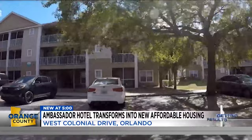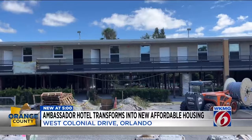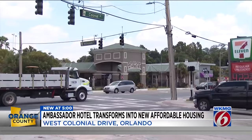It's so high here now. Residents we spoke with said finding an affordable place to live has been a struggle, especially with rising rent and inflation. Has it been hard for you to find affordable housing? Absolutely. Eric Critchlow hopes he can soon move into one of these 150 newly renovated affordable housing units at the Palm Garden Apartments here on Colonial Drive in Westmoreland. It used to be the Blighted Ambassador Motel.